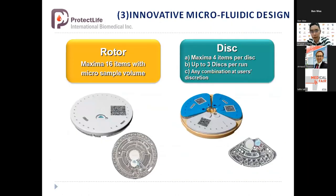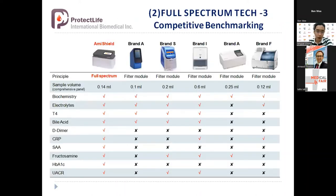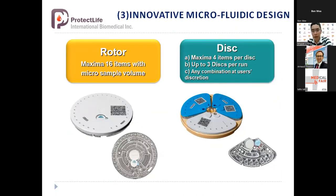Our tests come in the form of a rotor or a disk. The rotor gives you as many as 16 tests. A micro blood sample, going back to the last slide, only 0.14 microliter, about 0.14 cc, gives you as many as 16 tests in one run. That's what we call the microfluidic design.